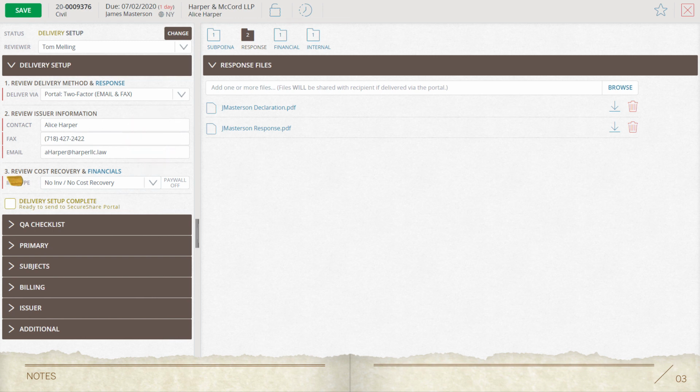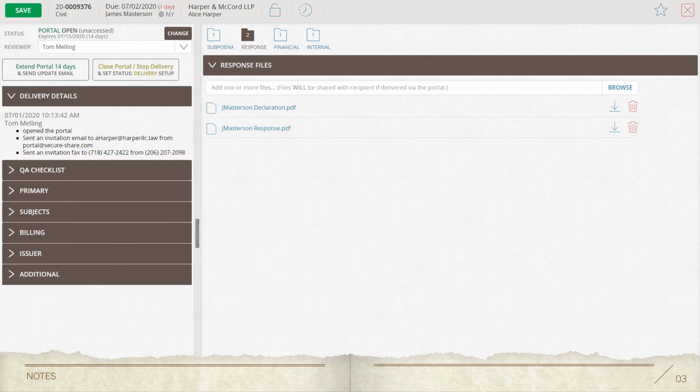In step 3, you decide whether to recover your cost with a credit card payment before document delivery. We will cover cost recovery in the next demo. So in this example, we will deliver the response files without an invoice or cost recovery. So now, delivering the response files is as simple as checking this box and hitting save.